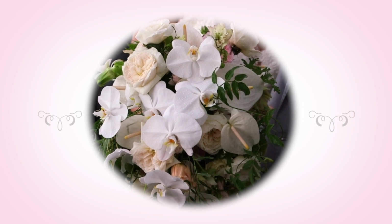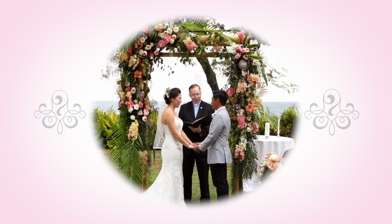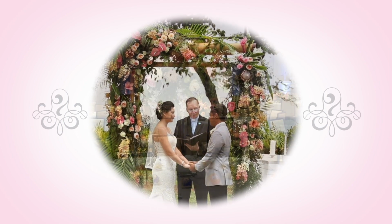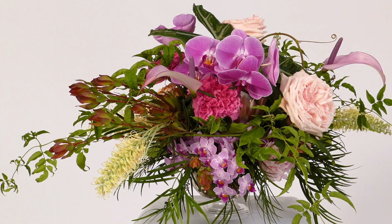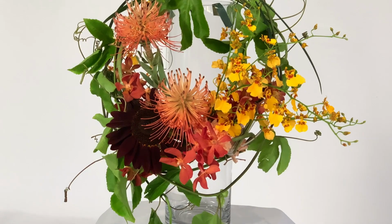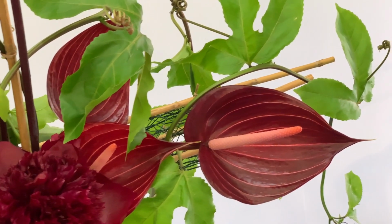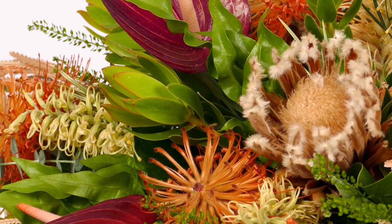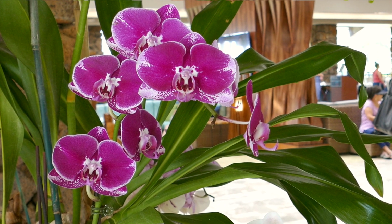Flowers are symbols of love. Their presence and beauty are essential to wedding ceremonies and celebrations. Floral designers around the world are embracing the diversity of tropical flowers and foliage to add excitement and intrigue. Anthuriums, orchids, proteas, tropicals, foliage, blooming plants, and interior scape plants.